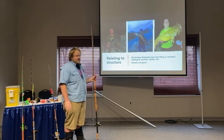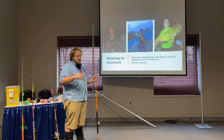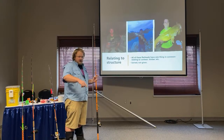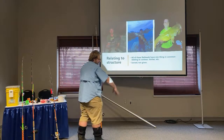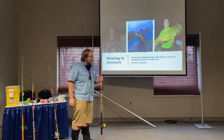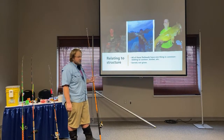Flatheads love hanging out. They don't just sit out in the open. They're very solitary creatures. If this room was flooded and a flathead was hanging out here, he'd probably be hanging out under the table or in the midst of the chairs here. He just wouldn't be sitting out here in the open. So look for those sort of differences and irregularities out on the water. They all have one thing in common, and that's related to structure.